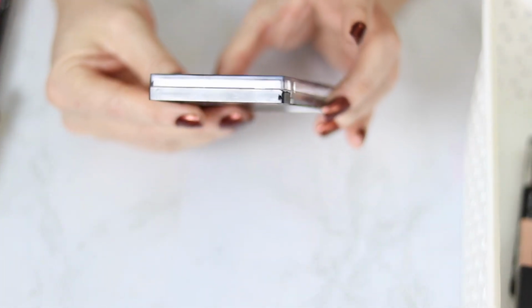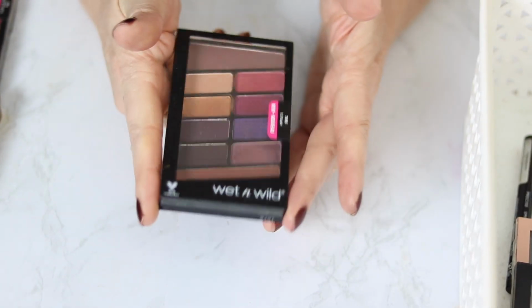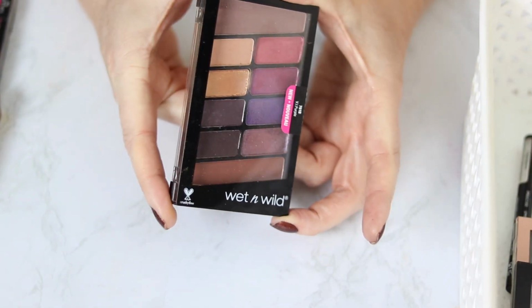And this is one of their newer ones. This one is the shade VI, supposed to be like VIP purple, but it's VI purple. And it looks like this. Again, it's a nice palette, but it was just not something I was reaching for. So again, time to get it out of my collection.